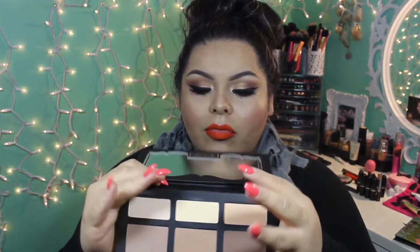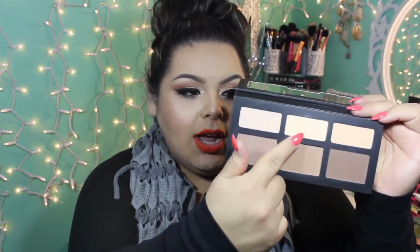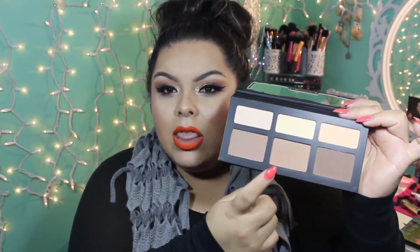The Shade Light palette from Kat Von D. I am going to have a full review or a video up on this channel, and it's just such an amazing contour palette. It has beautiful shades, a huge mirror, as you guys can tell, and then it has 3 highlighting shades and 3 contour shades, which today I actually used this shade here and this shade here.